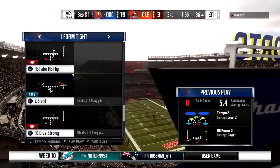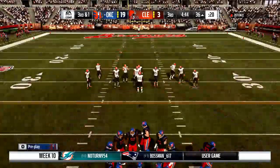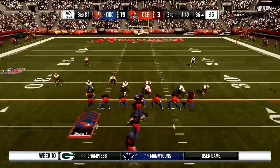Well, after that stop, you know that third down is not a gimme if you're on the offensive team. So what are you going to do? Run it again? Or maybe you go play action and try and throw the ball and pick up the necessary yardage.